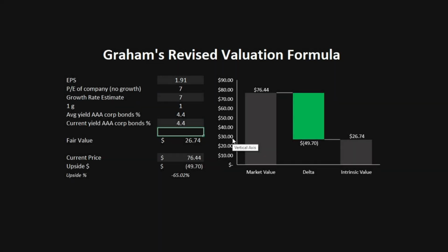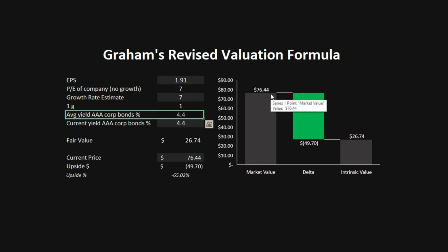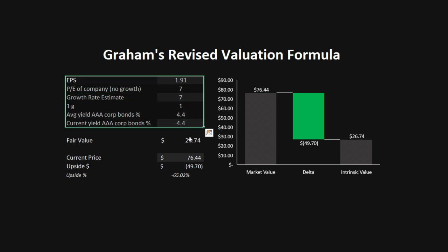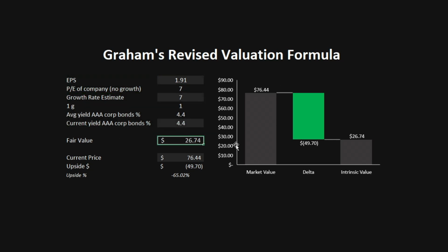The next model that we'll be using is Graham's Valuation Formula. In this model, we take a look at the earnings per share that Colgate-Palmolive is generating, the growth rate estimate projected by Wall Street, and the current yield of AAA corporate bonds in relation to the average yield of AAA corporate bonds, always sitting at 4.4. And we go by the theory of Benjamin Graham that the PE of a company with no growth should never exceed 7. Looking at all of these metrics, we get a fair value of $26.74, which is a 65% downside from this model.